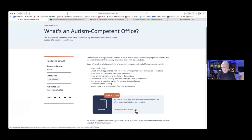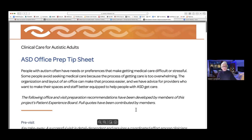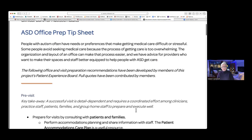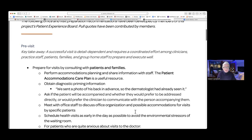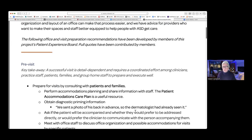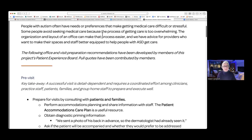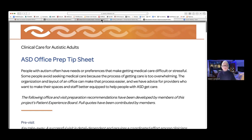So with that in mind, we have something that people can print out and take to their clinicians about what an autism competent office looks like and how the space can look and what they can do about noises and smells and directions to the bathroom. And it's just a fantastic, fantastic resource. I can't say enough good things about it.